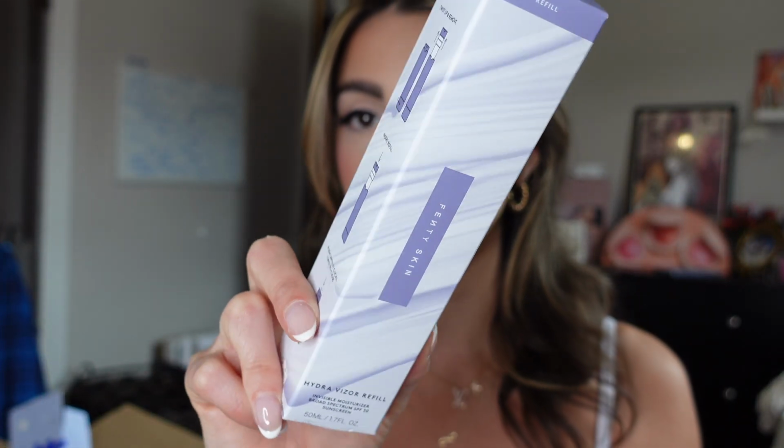Then I restocked on the Fenty Skin Hydra Vizor refill. This one is not the mineral one, I do not like the mineral one, I like the regular one. So this is just the refill pod. This is my favorite everyday moisturizer when it comes to wearing makeup, so if I'm wearing makeup, this is what's going underneath, because I have not been able to find a sunscreen or a moisturizer that I love underneath my makeup.